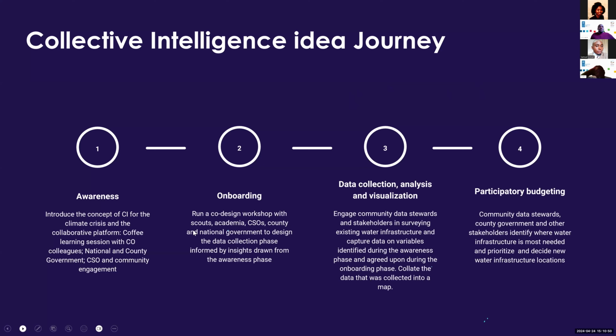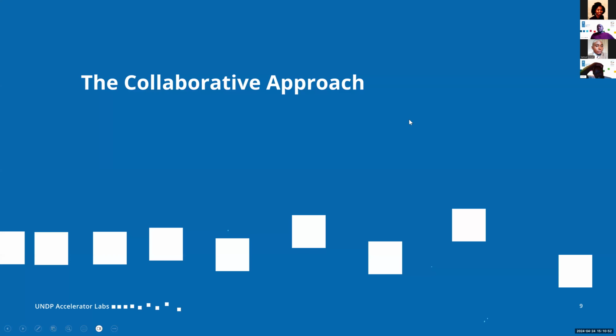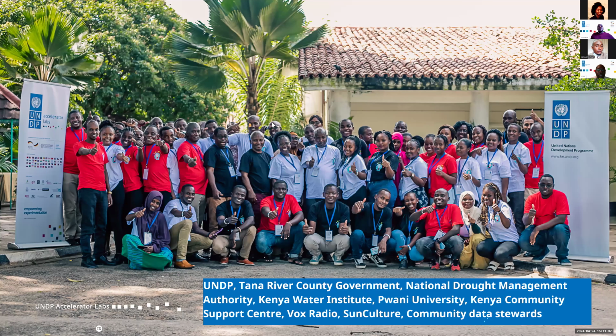This initiative involved a good number of actors who are here with us today, and we'll get to hear from them. First off is Anna Guio, who is the Deputy Director of Special Programs in Tana River County Government, and she'll share how the collaborative approach worked from a county government perspective. Over to you, Anna.